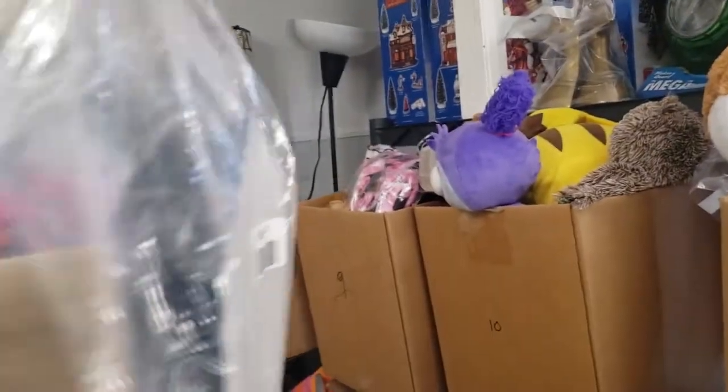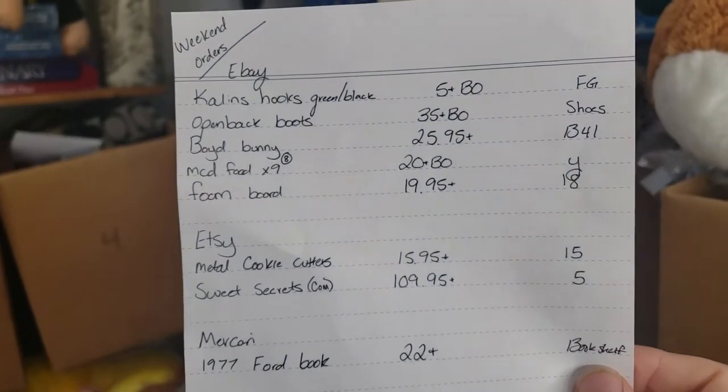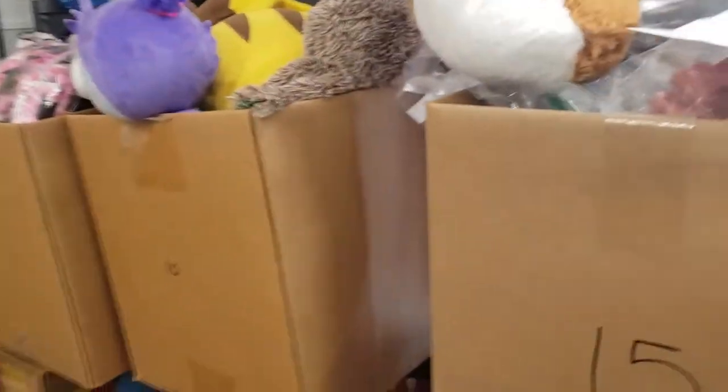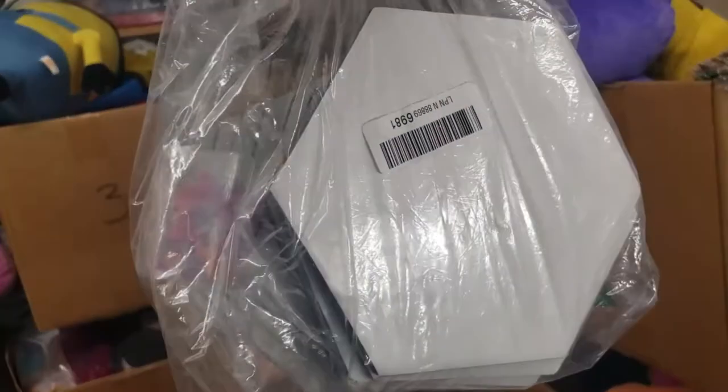I think it comes with some tax in there. Yeah, right here. And this little notepad. This is actually an international order. So this person who wanted it paid a total of $53 for these tiles. Like I said, they paid $19.95 plus. This is going. So I offer the GSP through eBay.